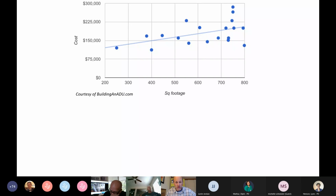Number two, it's geographic in nature. So the costs in Portland aren't the same as the costs in Houston. So the numbers I'll give you, take them with a grain of salt. But some of the principles I'll talk about here are going to be relevant anywhere in the country.